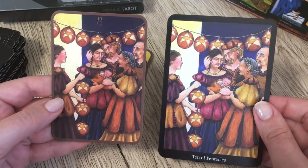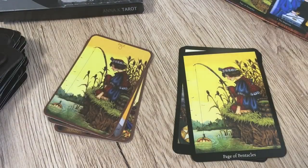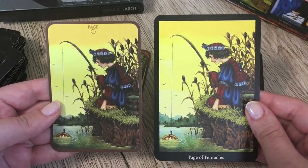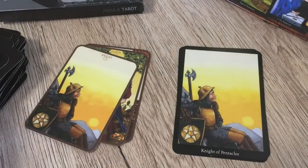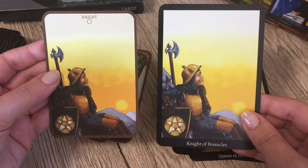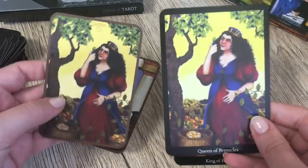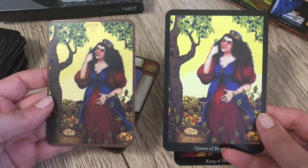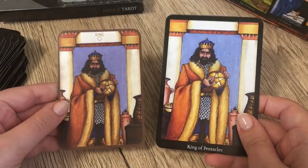And the Ten of Pentacles, happy family. I love this Page of Pentacles. I love the pages in this deck. The Knight. Queen. And of course our King.